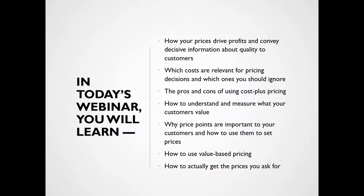I want to explain how cost plus pricing can often be a bad thing, so we're going to look at pros and cons of cost plus pricing. Then we will look at how to understand and measure what your customers value and how to assign dollar signs to each of those valuations. Then why price points are important and the use of price point pricing strategies so that you can come up with prices which your customers really like.